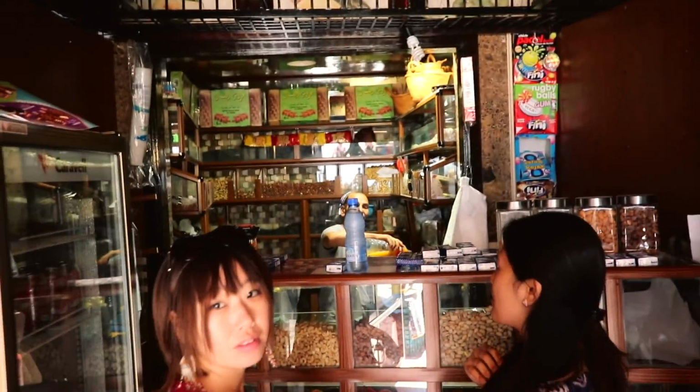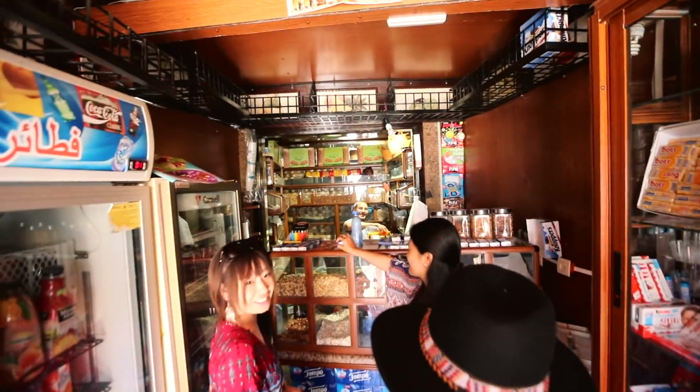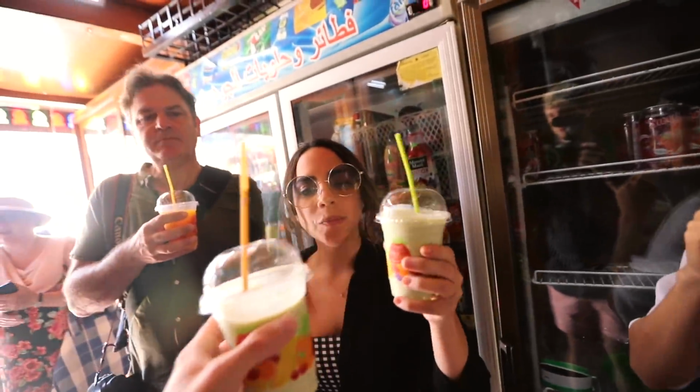Juice! Welcome! Juice! Avocado juice. So I'll show you guys around the Blue City later today, but first we're off to go and see one of the national parks here just outside of Chefchaouen. So we're getting here into the Travel Link mobile.